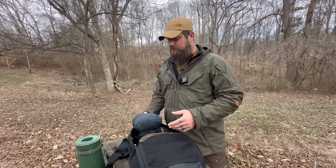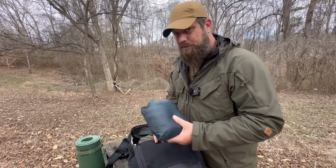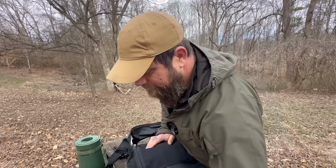Another consideration is what time of year is it? Here it's winter, and they wanted to have an additional layer, so they went with this lightweight puffy jacket. And this is what I've been carrying lately, so I can't fault them for that.